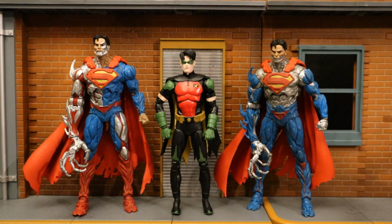And then the Rebirth Tim Drake. Been a long time coming to get a modern Tim Drake figure. I'm really happy to add him to my modern Rebirth Bat family, which is almost complete at this point. Still need Spoiler, Batwing, Huntress, which is on the way, and a Rebirth version of Azrael.